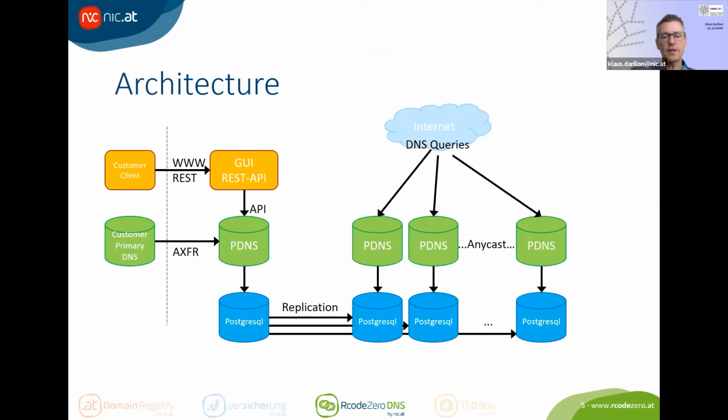This is mainly the architecture when we started 13 years ago. On the left side you see our central control servers. We have a main PowerDNS nameserver, which is driven via the PowerDNS API. We have a REST API for our customers and a portal where they can log in and do the zone provisioning, record editing, and so on. Primary zones are hosted directly on our PowerDNS. Secondary zones are transferred from the customer's primary name server.